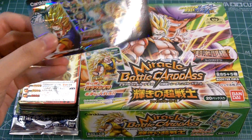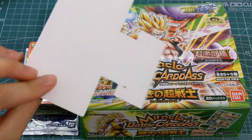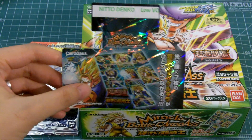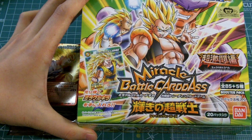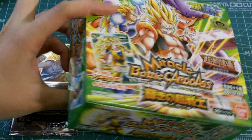In my box, I actually had one of these little shiny sticker thingies. Actually, I don't even know if it's a sticker. It's just this plastic, just a promotional thing. This is what the box looks like. It was just released, made in Japan, Bandai 2011.